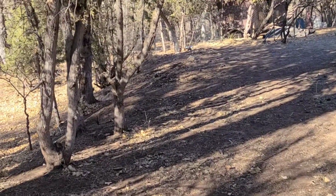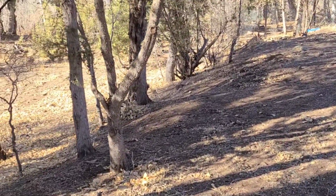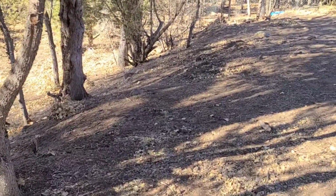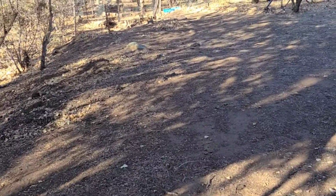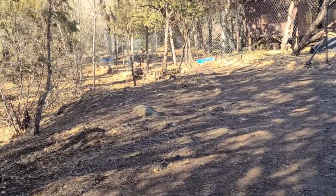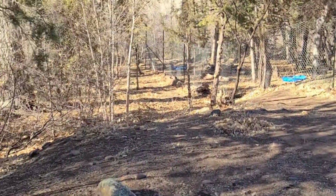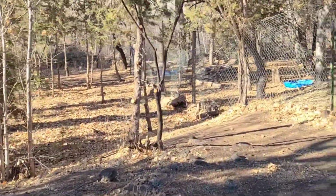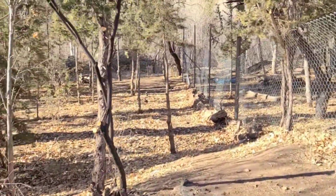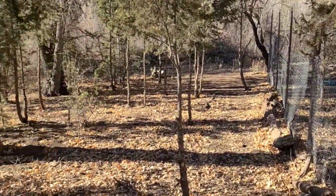Here's another area that we've spent quite a bit of time clearing, removing dead limbs and things off the ground and trimming back branches. This whole area was so thick, so dense, that you couldn't even walk through most of it. It was uninhabitable even for the chickens. As you can see, it's right next to their coop and run, and they wouldn't even come over here.